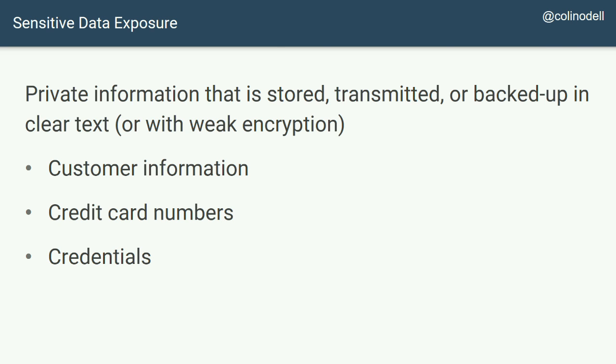So if you're going to encrypt something, if you have private information, encrypt it using strong encryption, and put it outside of the web root. I'm talking about things like customer information, credit card numbers, credentials. If you're doing any kind of automated imports or exports with a third-party system that requires FTP transfers, don't put the customer data in the web root. Put it in a separate folder and lock FTP to just that folder.